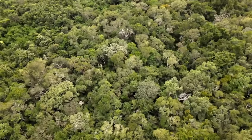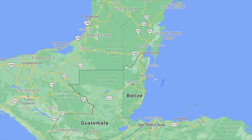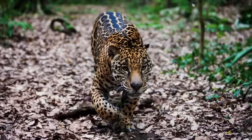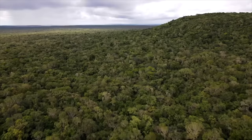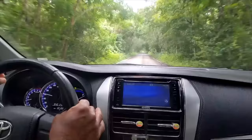Calakmul Archaeological Zone is located in the Calakmul Biosphere Reserve. It's a UNESCO World Heritage Site deep inside the largest forest in all of Mexico, with over 723,000 hectares of land. Bordering Guatemala, this massive tropical forest takes up 14% of the land in the state of Campeche, and is home to many species of animals, including jaguars, ocelots, pumas, turkeys, howler and spider monkeys, toucans, and tapir, just to name a few.